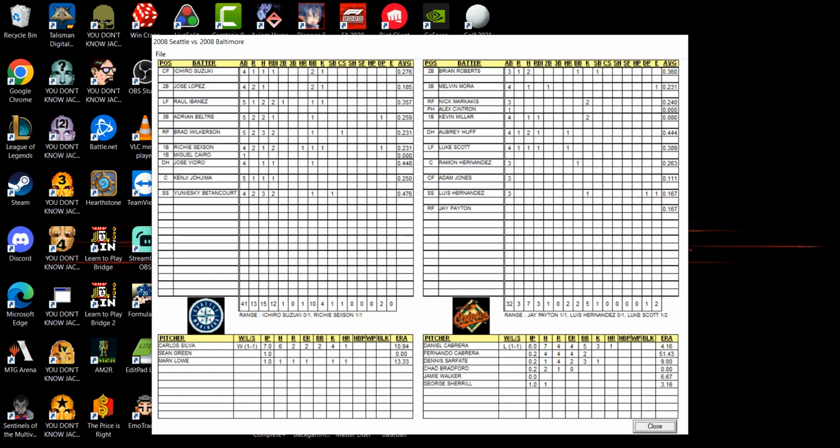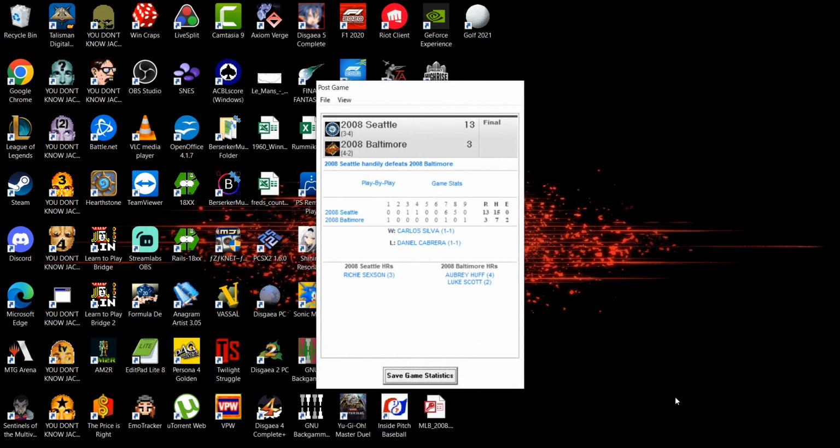So that is going to do it for us here at Camden Yards. So real quick, that will move Seattle up to 3-4. Baltimore drops to 4-2. On that, the Orioles will remain at the top of the AL East with that loss. The Mariners will go to 3-4 as they start to climb their way out of the AL West.